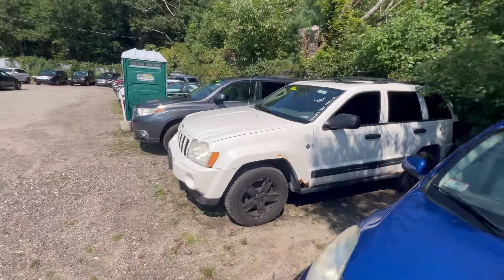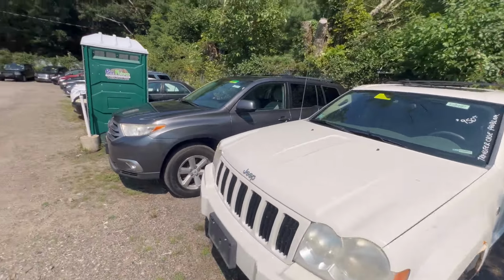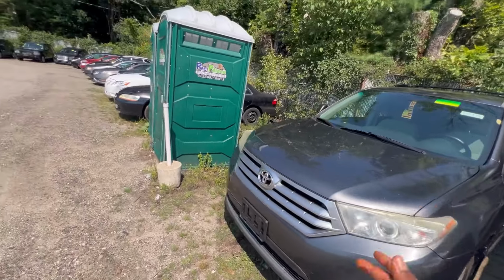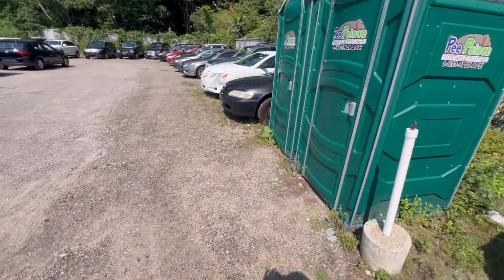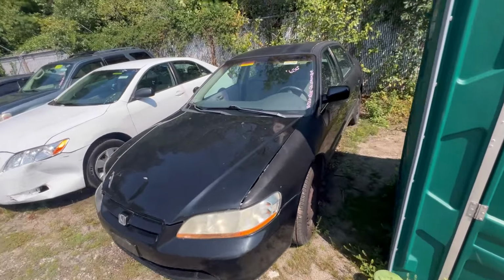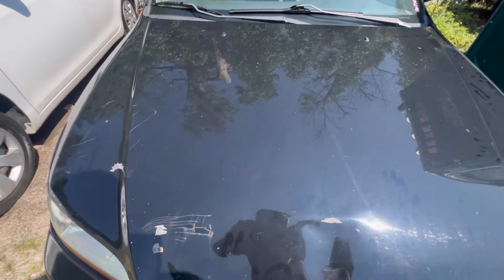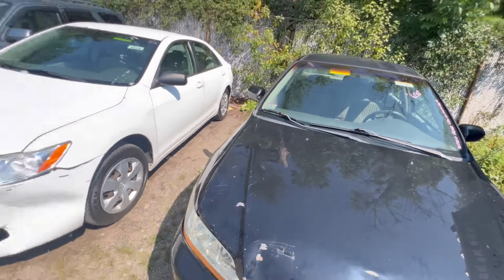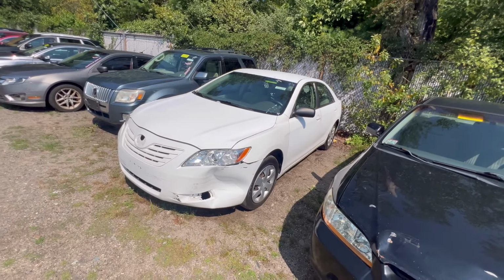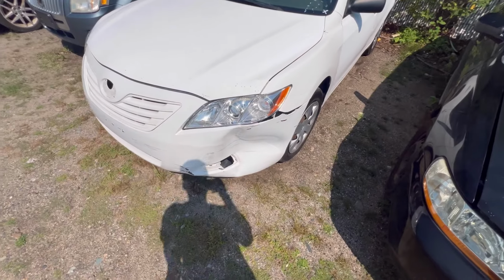This one has a transfer case problem. It's not sold, but it's beat up. This one is sold. Don't know what the problem is, but it's sold. This is an Accord, rotted rear cross member, $650. Engine might still be good. This is a 2000 and probably 7, 8, or 9 Camry. It doesn't say what the problem is. This one can be fixed.